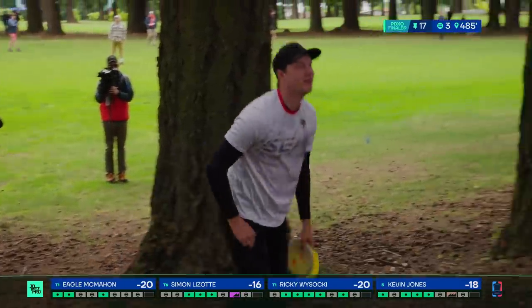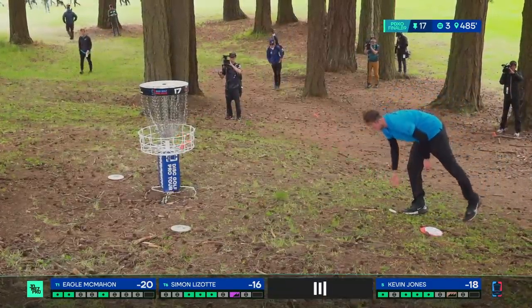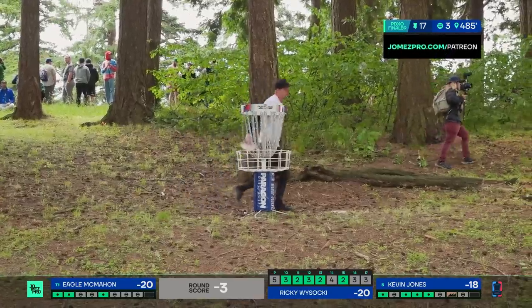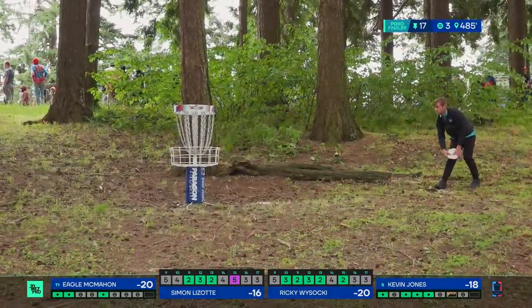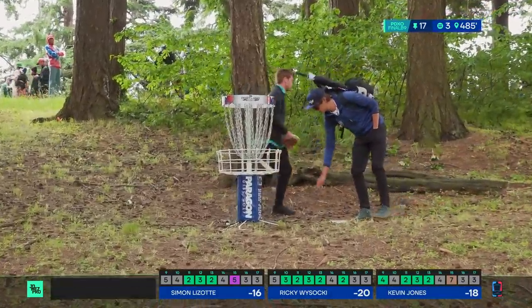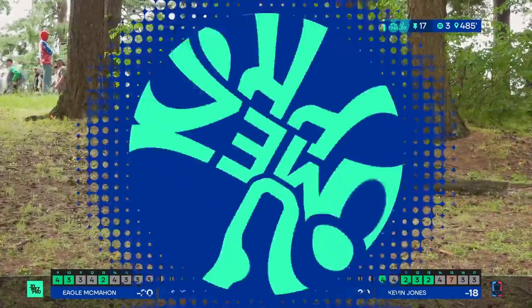It's not quite Simon's day either. Only being four back, pretty great performance from Simon. Yeah, seriously. 16 under in three rounds. With one to go, we could potentially get to 17 under. That's saying a lot here at Glendoveer. So close, man.